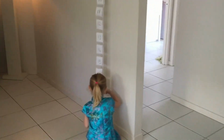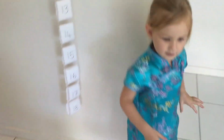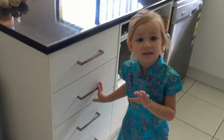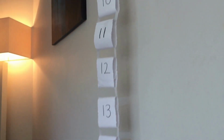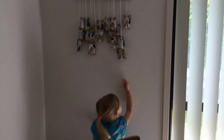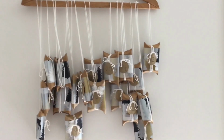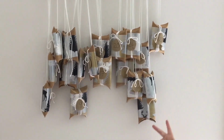What's the first thing you do when you wake up for our Christmas activities? Get the scissors and then we cut one off. And then we go over here. Hold on, let's show them this, darling. What is it? It's a snowman. And then we go over here. What do we do? We find the number. Yep. And then we cut it off.